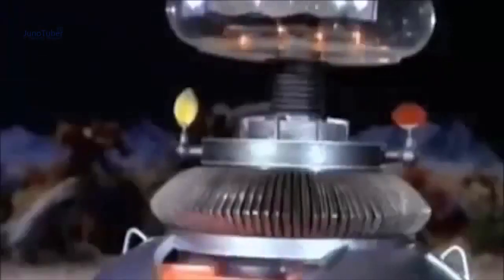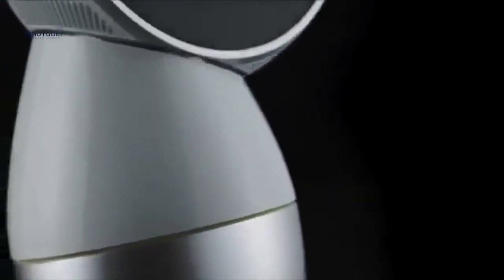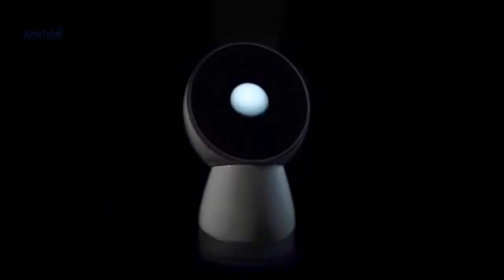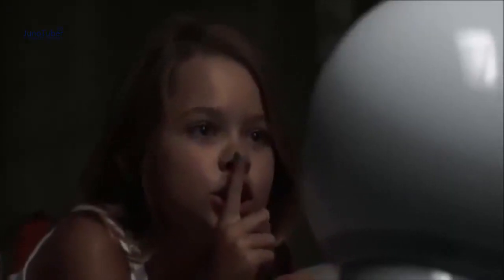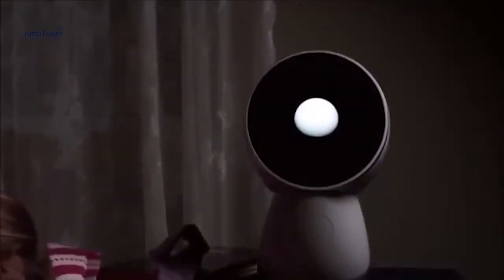We've dreamt of it for years, and now he's finally here. And he's not just an aluminum shell, nor is he just a three-axis motor system. He's not even just a connected device. He's one of the family. Night, Jibo.